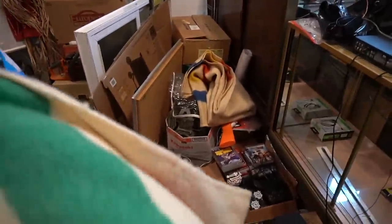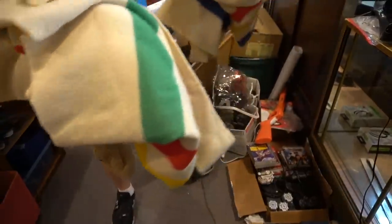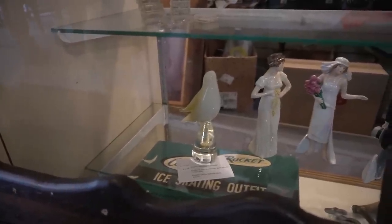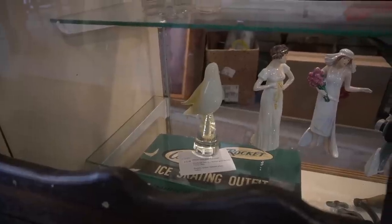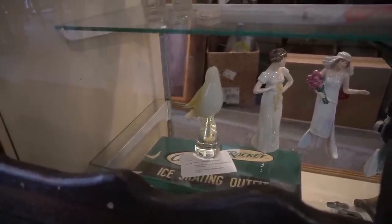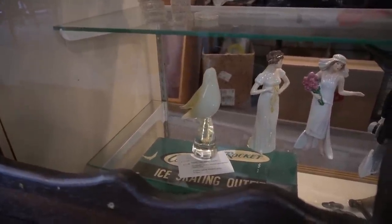15 for that one. Okay, how much for the one without the tag? 10. Okay. You want to get them? Yeah. Did you see this little birdie? It's got a bird on it. Oh wait, no, it is a bird. It was Murano, purchased in 1960 at the Murano Glass Factory in Italy. It's got provenance. I like provenance.